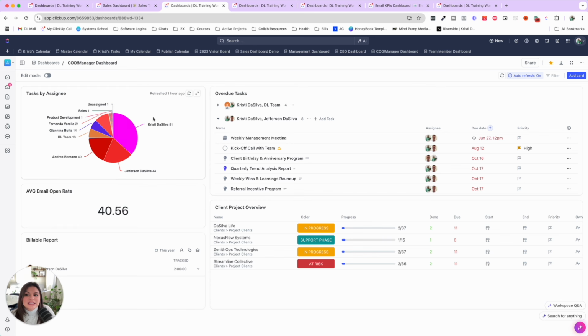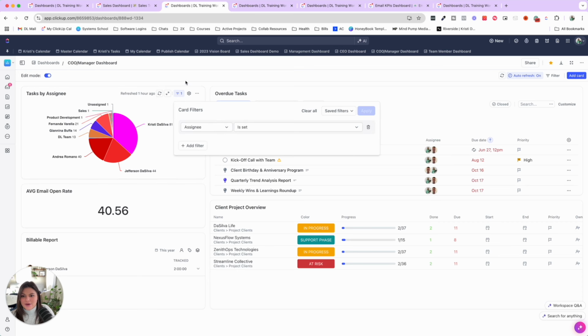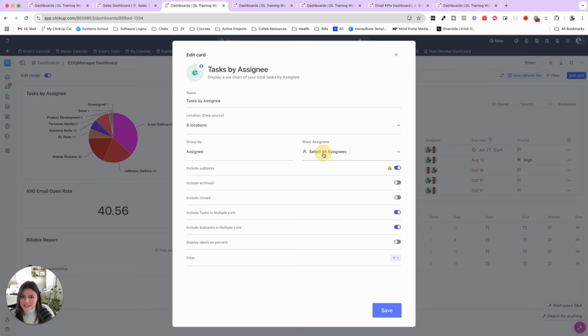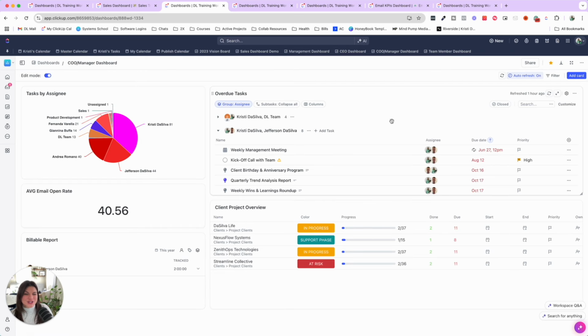So here you can see this tasks by assignee. Now again, this is where if every manager has their own dashboard, you're going to want this to be specific to your team. So if you drill into these different things, you're going to want to say, okay, for tasks by assignee, I just want to see these specific assignees. For overdue tasks, I just want to see the people that I'm responsible for. So those are things to take into account when you're creating these management dashboards.